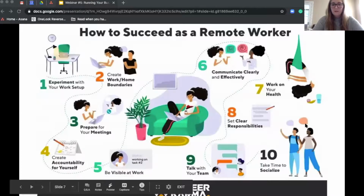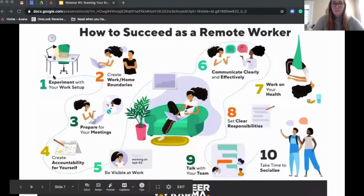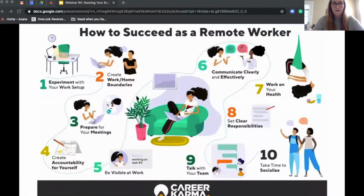So this is just a fun graphic I found. It talks about how to be successful as a remote worker. This is great for employees, but it's just as beneficial for managers. So we'll talk through some of these in the coming slides. I go into more depth on some of them, but I do want to go over them quickly on this slide as well. So number 1 and 2 is really just making sure you have a proper environment set up.